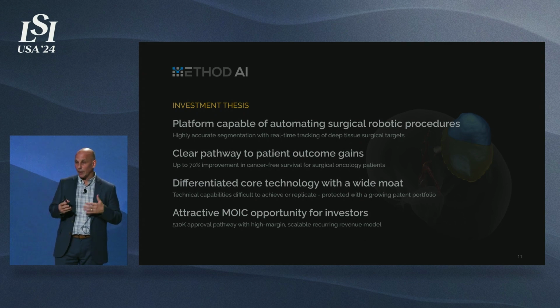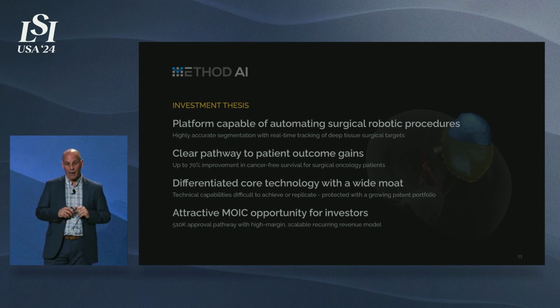We've developed a fairly capital-efficient development program, have a 510(k) pathway defined through predicate device, and a scalable recurring revenue model, again, based in software with high margins.